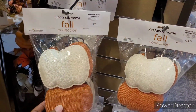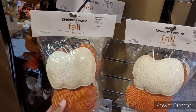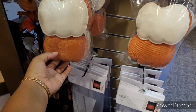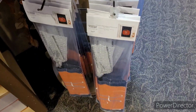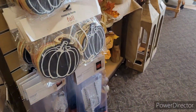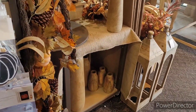Okay. So, yeah, Kirkland's Fall Collection, $14.99. This must be a garland. I probably would take it apart and use it for something else. I'm not sure at this time what, but yeah. $14.99. Oh, they got those back out. I need the bigger flagpole ones, though. That's what I need. All right, let's finish looking around.